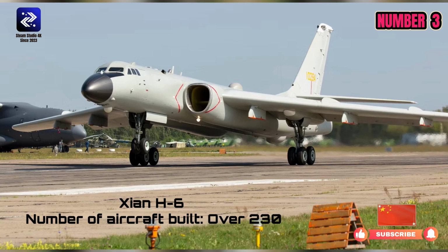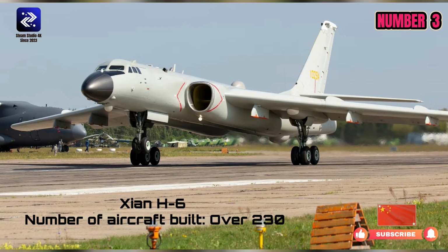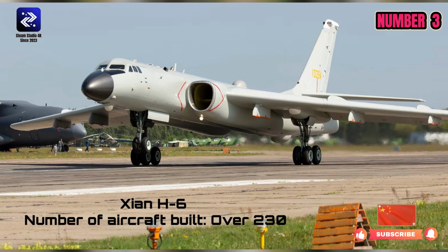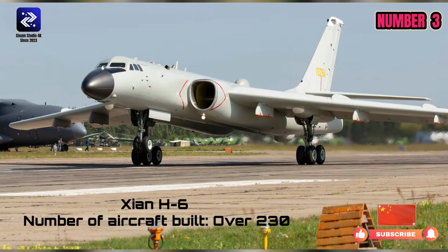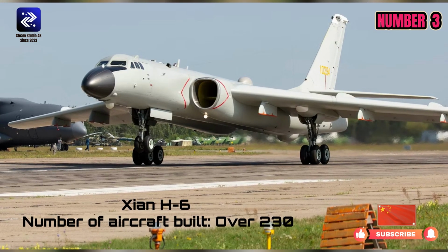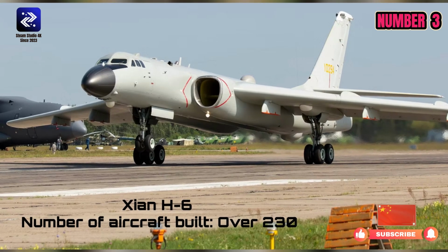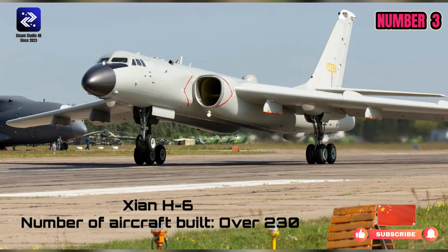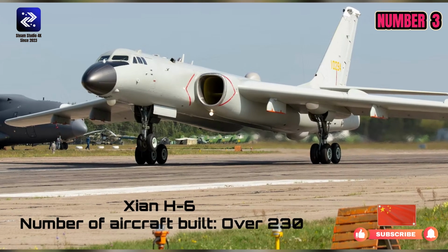3. CNH-6. Number of aircraft built, over 230. Length, 114 feet 2 inches, 34.8 meters. Wingspan, 108 feet 3 inches, 33 meters. Range, with weapon payload, 1,890 nautical miles, 3,500 kilometers.